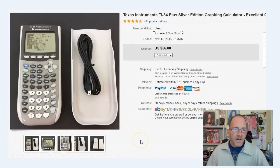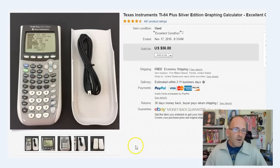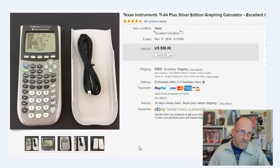TI calculator Kim paid $15 for through OfferUp, and ended up selling that for $56. Always a good deal. And, like I said, you can probably get 70, 75 out of these if you wait and wait and wait. But we listed it and it sold really quick. So the TI 84 Plus Silver Edition, always a good pickup.